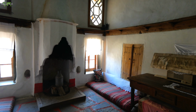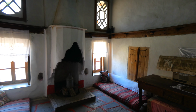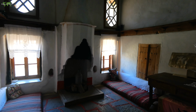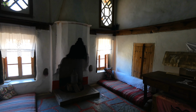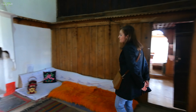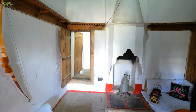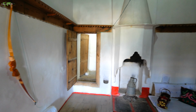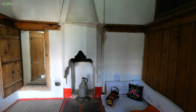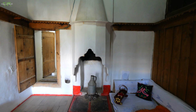And this was another dining room. It used to be the second dining room in the house, but this one was special for the guests. During the whole ceremonies, only the male guests used to eat here. The females and the children ate downstairs in the other one. This is for the newly married couple, the same couple, but they got two rooms: the summer room, and during the winter they moved here, because with the fire it's warmer.